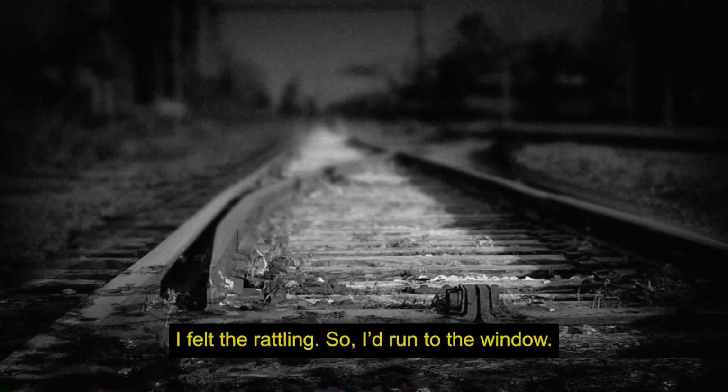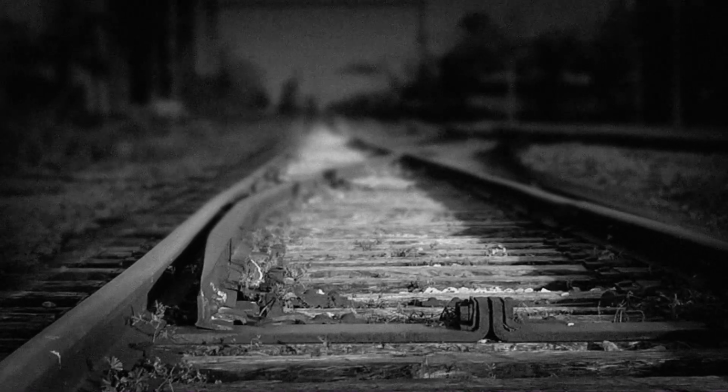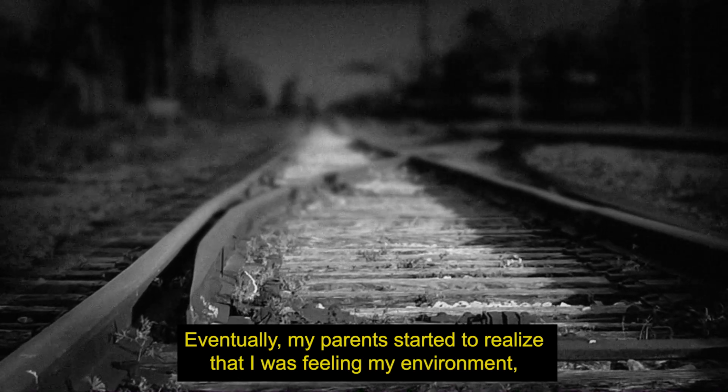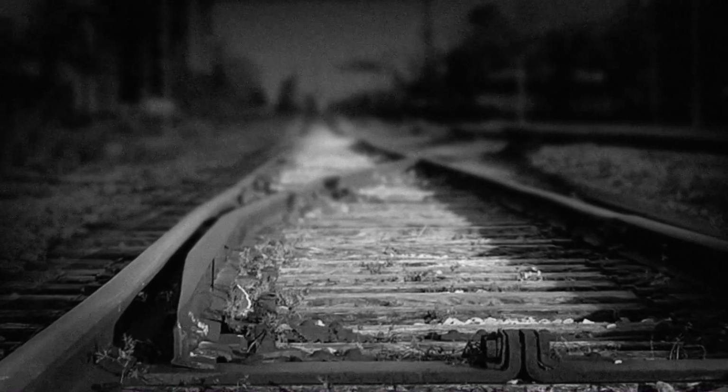There was a train track near our home. I felt the rattling, so I'd run to the window. A video shows rattling train tracks at night. Subtitles: Eventually, my parents started to realize that I was feeling my environment, not hearing it. We didn't know I would begin to experience vision loss until I was 16.